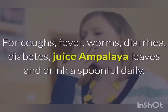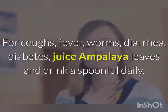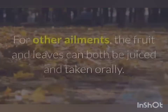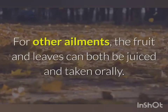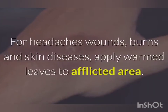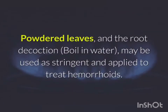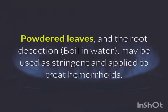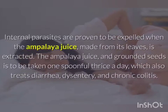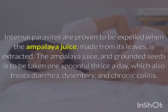How to. For coughs, fever, worms, diarrhea, diabetes, juice the impalaya leaves and drink a spoonful daily. For other ailments, the fruit and leaves can both be juiced and taken orally. For headaches, wounds, burns and skin diseases, apply warmed leaves to the afflicted area. Powdered leaves and the root decoction, boiled in water, may be used as astringent and applied to treat hemorrhoids. Internal parasites are proven to be expelled when the impalaya juice, made from its leaves, is extracted.